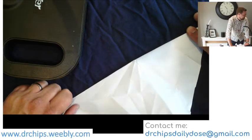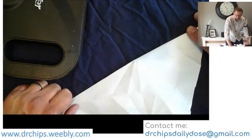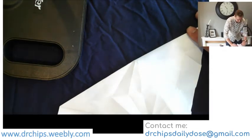Can you hear all that? That is my cat going wild after the bit of paper. He's just run into the table as well, which has moved everything.